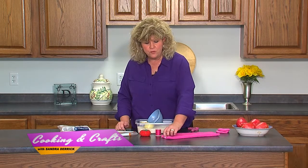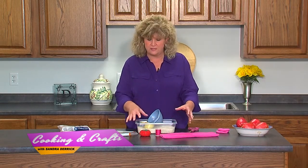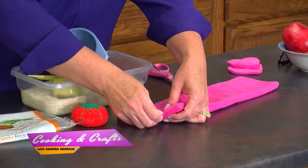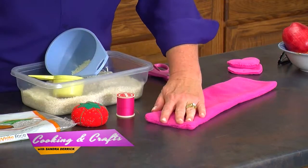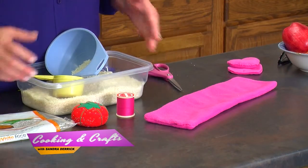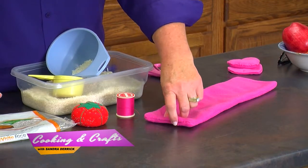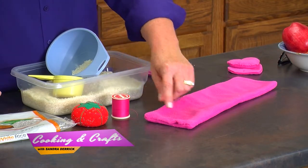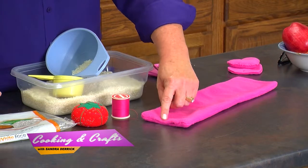When you get through and it's filled up, and don't pack it so full that you think it's going to burst at the seams, you might take a couple of straight pins. I like to just pin it in place so while I'm about to sew, it doesn't move around and my edges look pretty finished. Again, I'm going to use the matching thread, just get a needle, and I'm going to sew this up.